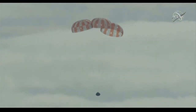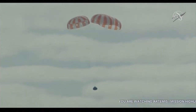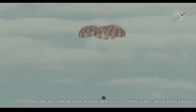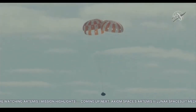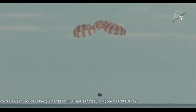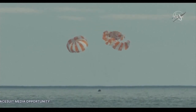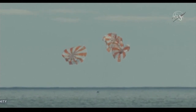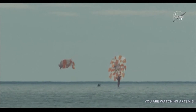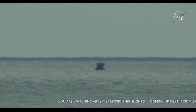Good descent rate. Splashdown. From Tranquility Base to Taurus Littrow to the tranquil waters of the Pacific, the latest chapter of NASA's journey to the moon comes to a close. Orion. Back on Earth. Orion is in great shape, stable one, just in the orientation that had been expected.